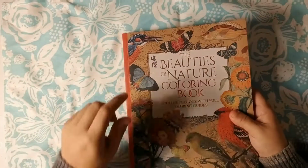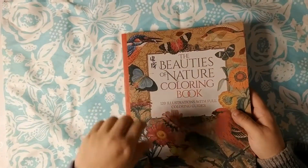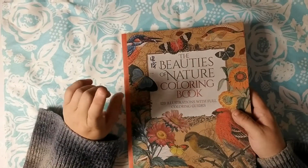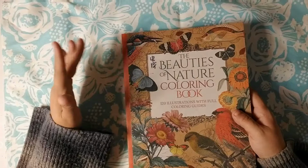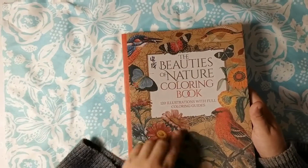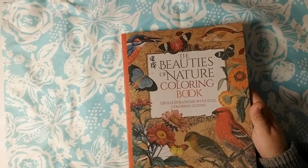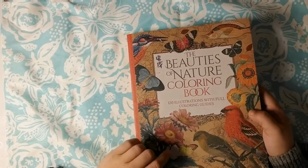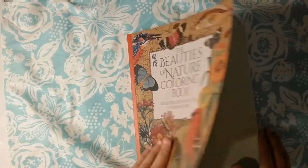And then I found this one, and I actually ended up paying $2.50 for it because it was 50% off, and in Ohio, 50% off if you're over 50. They actually gave it to us for $2.50. So, the Beauties of Nature coloring book, this is available on Amazon. It is more pricey, but this is just awesome.